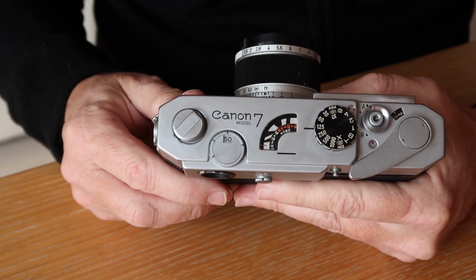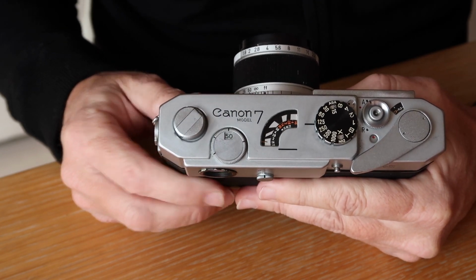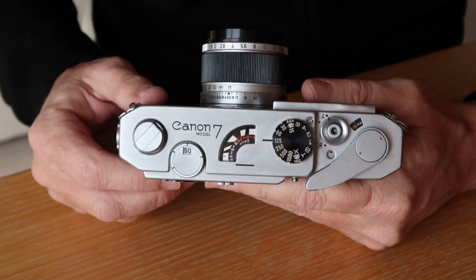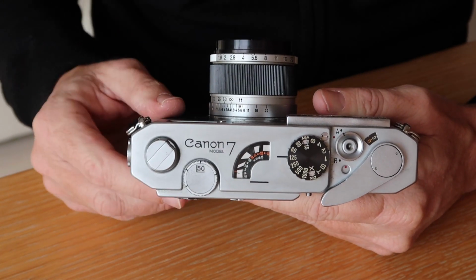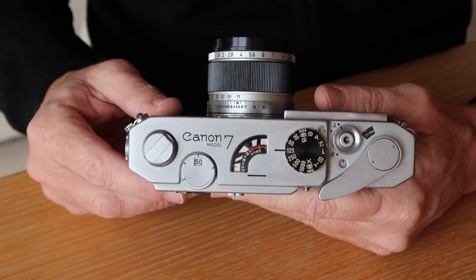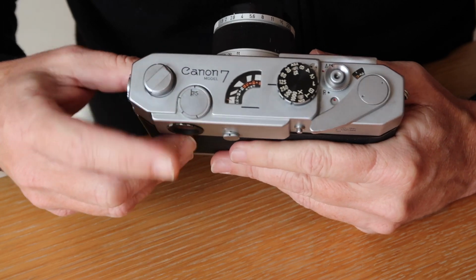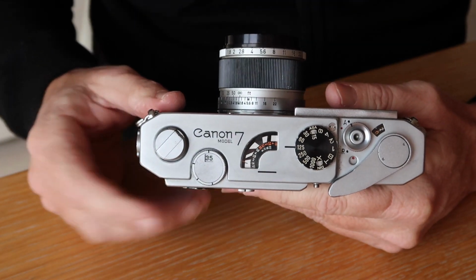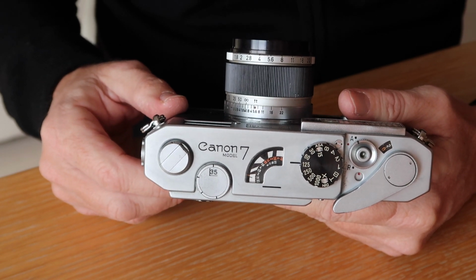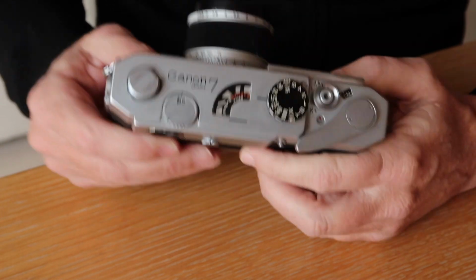For earlier Canon cameras, before the Canon P, you had to use accessory viewfinders mounted to the top in order to see what the lens saw. So the Canon 7 was really an improvement over the earlier cameras. And it's also really nice to be able to use the 35mm lens with a 1:1 finder. It makes it much easier to focus and compose with this system.